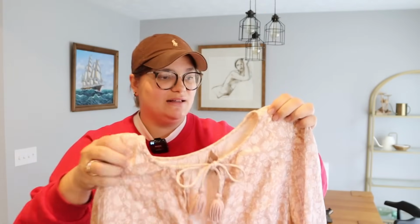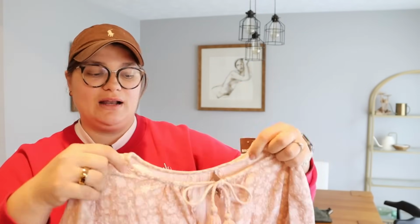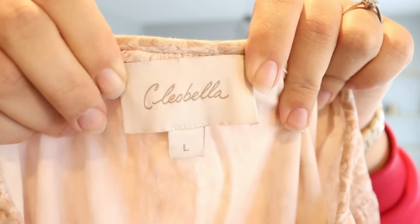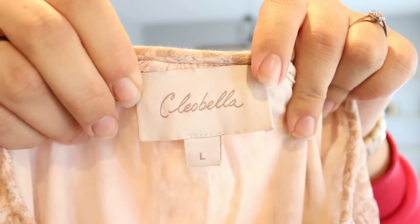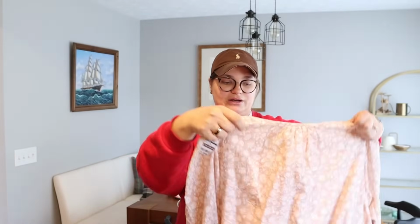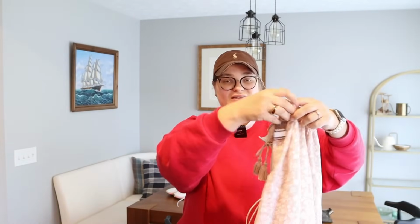My first time finding Cleobella happened to be on episode 3 of the $5 thrift challenge, which, you know, makes me so very happy. But here is what the brand tag looks like, just so you have a clear idea. It is not connected on this side. Not a big deal. Easy for somebody to fix. Size large. What a gorgeous dress. $7.99. I paid $7.20 for this, and resale value should be $75 to $100.